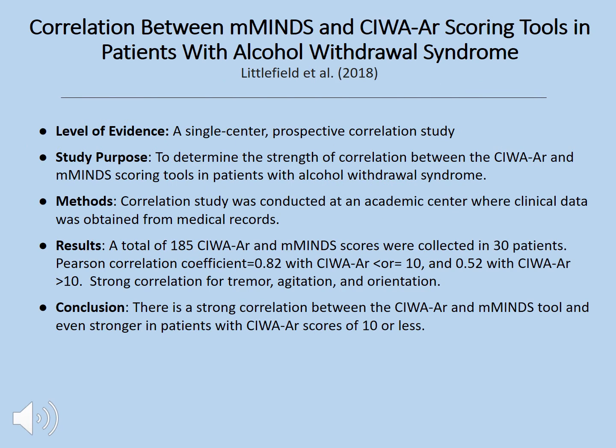The purpose of this article was to determine the correlation between CIWA-Ar and M-MINDS tool in patients with alcohol withdrawal syndrome. M-MINDS is a modified Minnesota detoxification scale assessment tool. This study was conducted at an academic medical center where nurses were trained to use CIWA-Ar and M-MINDS tool. The nurses were blinded to the study hypothesis and administered both tools. M-MINDS scores were documented in the EMR, whereas CIWA-Ar scores were manually recorded.